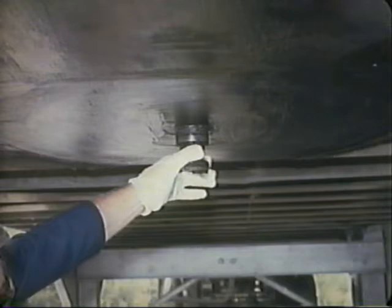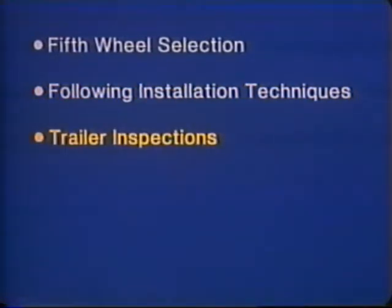Now let's summarize some of the major points we've touched on so far. We've looked at the importance of proper fifth wheel selection, fifth wheel installation, and your preventive maintenance program for trailer inspections.